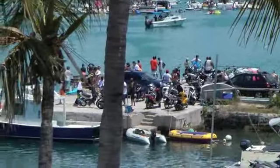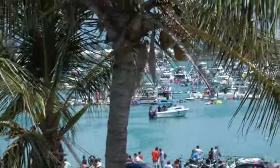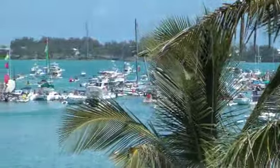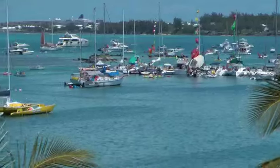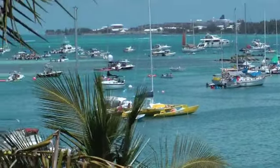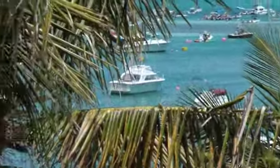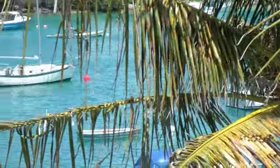So there's just music blaring from every other boat. Craziness.